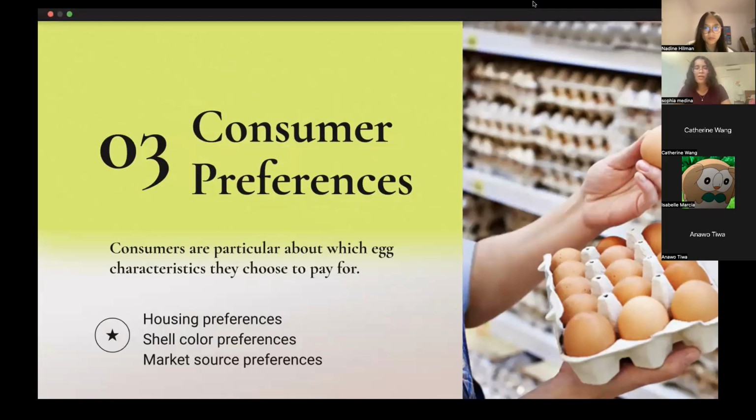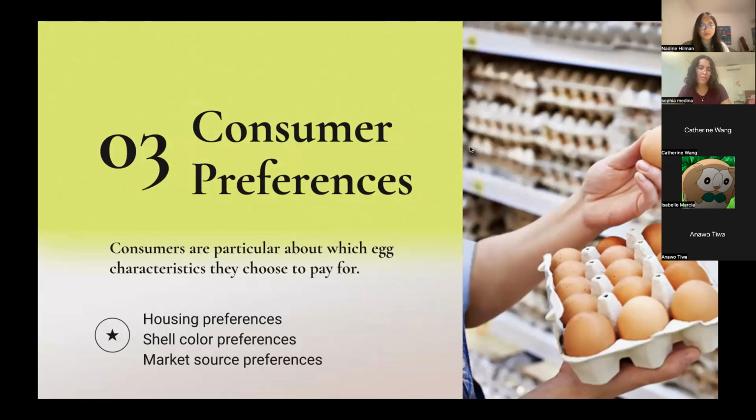Consumers are particular about which egg characteristics they choose to pay for.